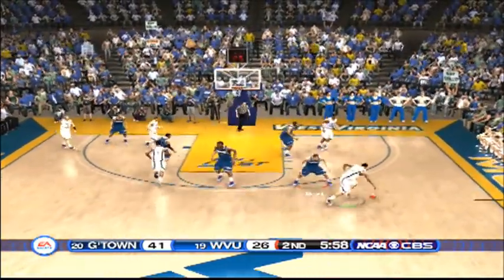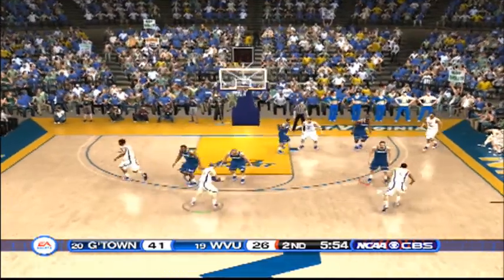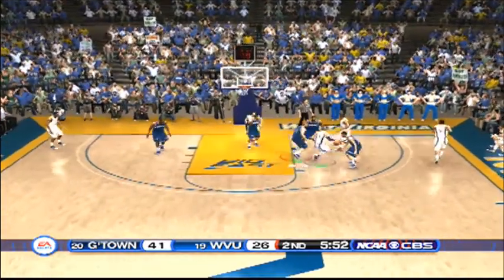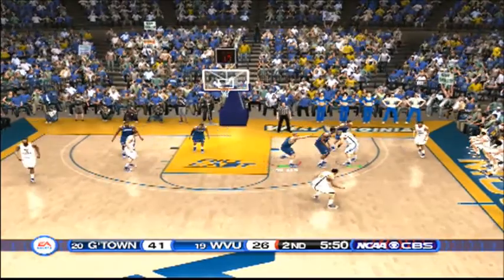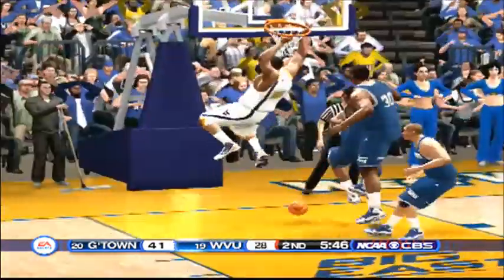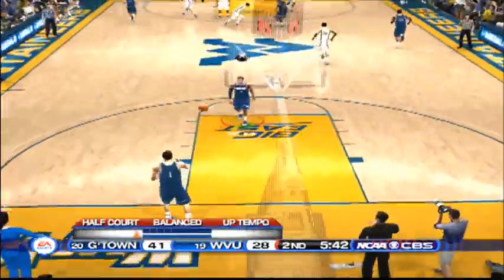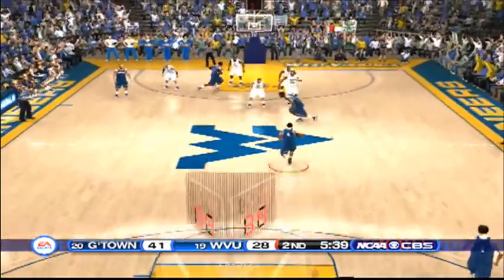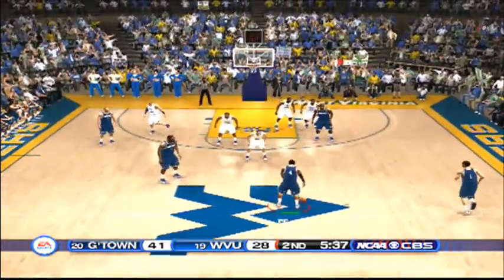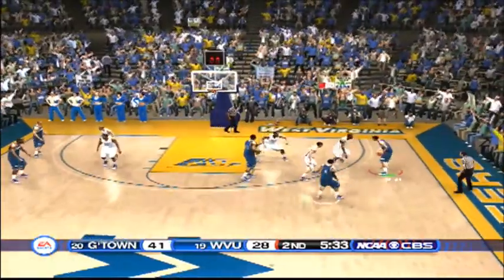On the right side. The Mountaineers got some good ball reversals. Coach has to be happy with the offensive execution. Some great swing passes, ball reversal, getting them the open looks. Exactly what they want right now, Gus. On the right side.